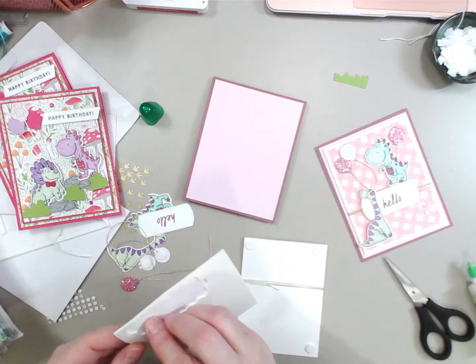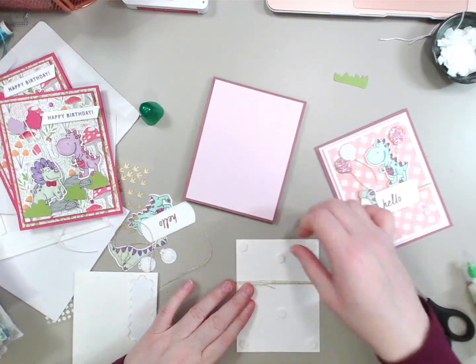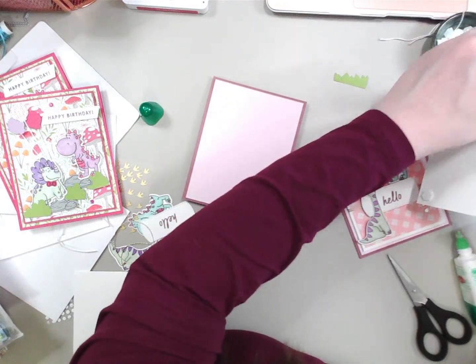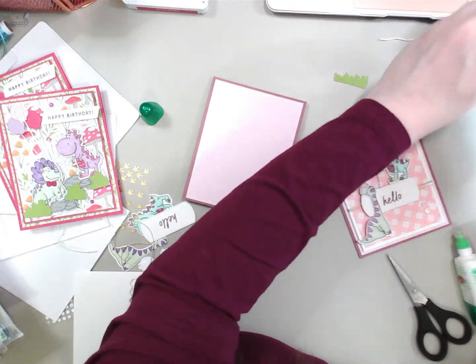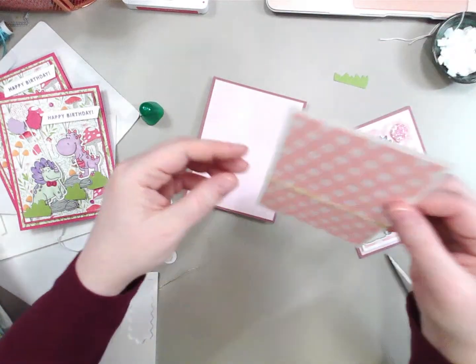I hope you guys have enjoyed this bundle as much as I enjoyed using it and playing with it. I just love this bundle so much. It's so much fun. It's so relaxing to use, at least for me, because I like to color. And honestly, you can pair anything with it. The dinosaurs kind of go with everything.